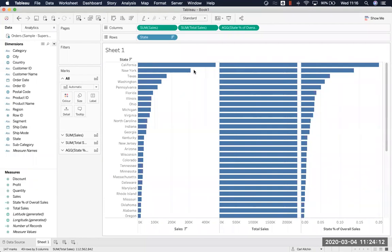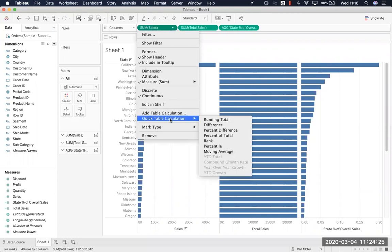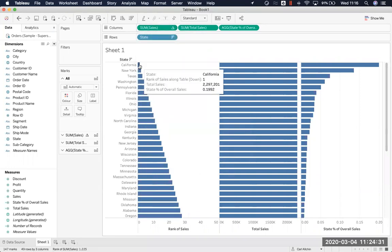Before I jump into Prep, I just want to show you table calculations as well. Again, I'm sure you're pretty familiar. I just want to make sure that you're clear and you're understanding what I'm going to cover off within Prep. Because here on the sum of sales, I can drop down, I can create a quick table calculation based on that sum of sales, and I can go and select a rank. I now see that California is ranked first, second for New York, third, etc.